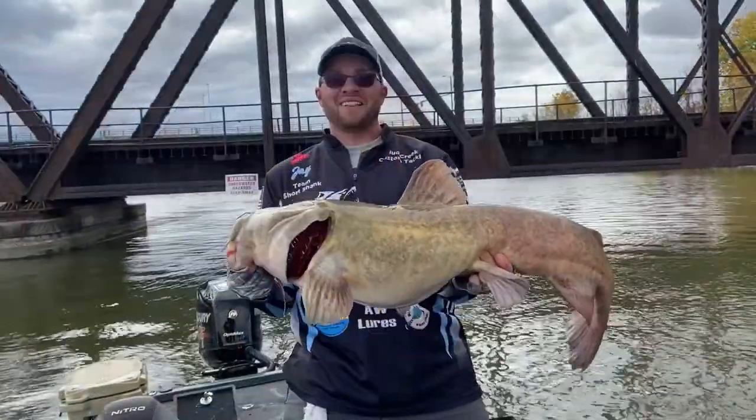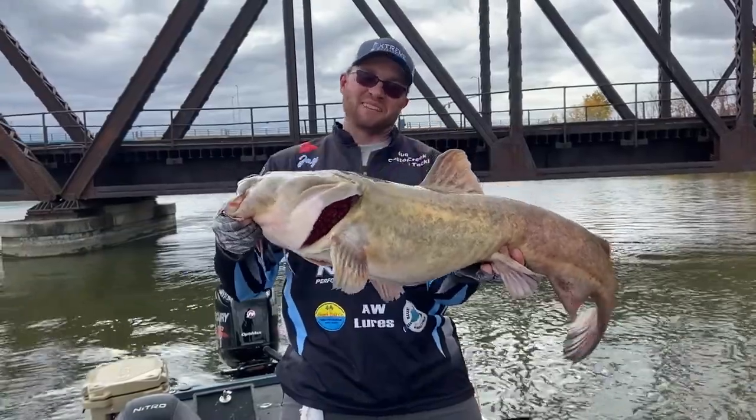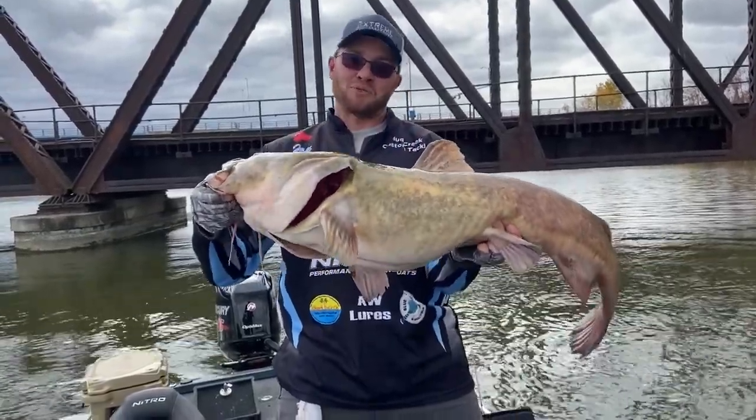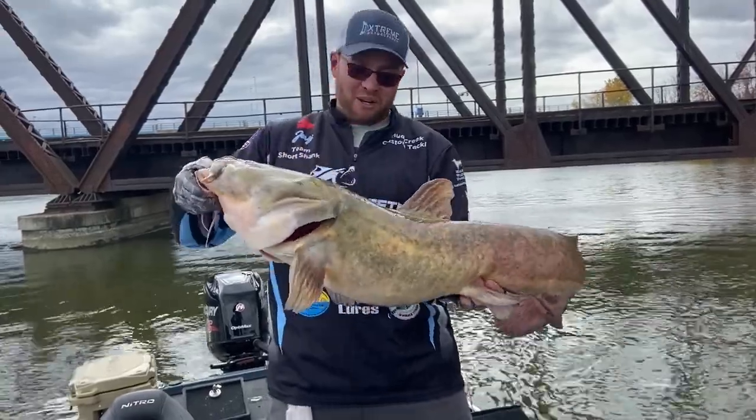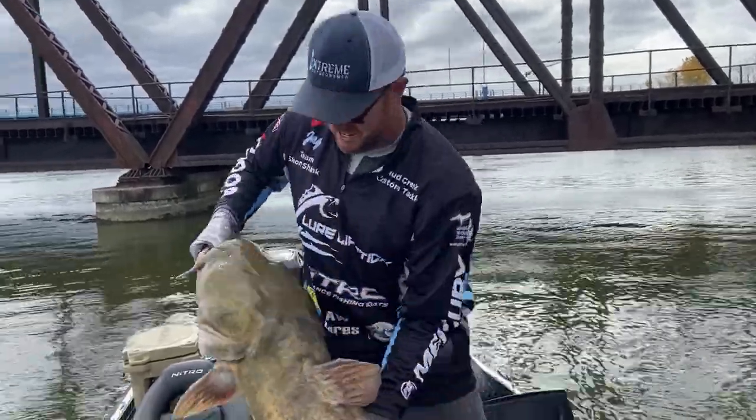Alright, so we finally got this flathead landed. It's 43 inches and probably well over 25 to 30 pounds. Our scales just can't weigh it. So we're gonna get this big old girl back in the water.